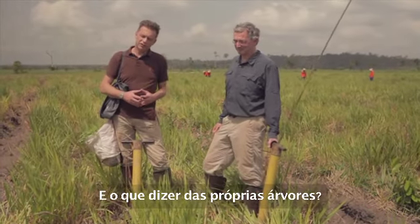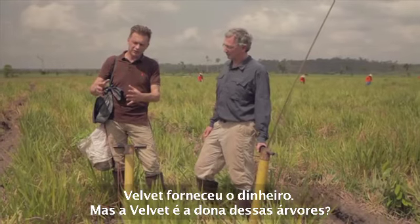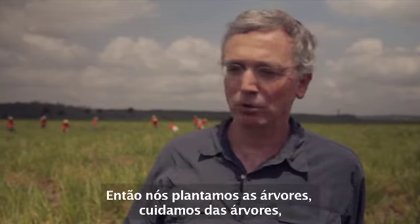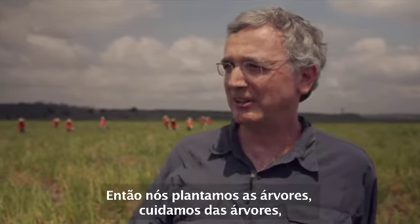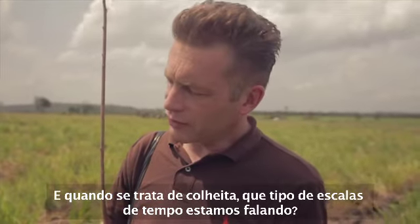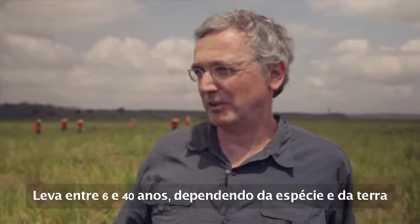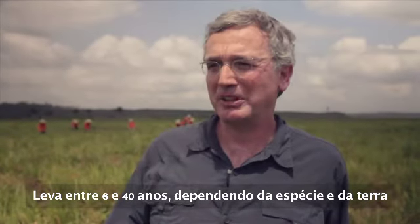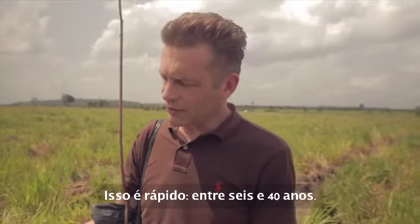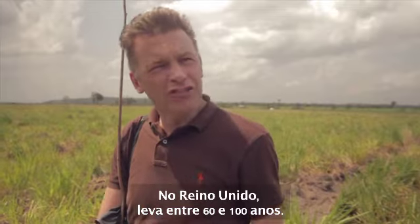And what about the trees themselves? I mean, Valbert has provided the money. Does Valbert own these trees? The trees are owned by Amata. So we plant the trees, we maintain the trees, and then we harvest the trees and we replant. And when it comes to harvesting, what sort of timescales are we talking about? It will be from 6 to 40 years, depending on the species, depending on the site. We have different harvesting cycles. That's quick, between 6 and 40. In the UK, we're looking at terms of 60 to 100 years.